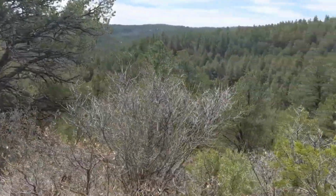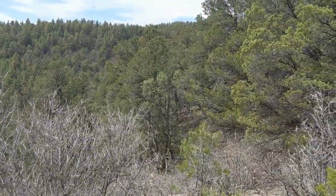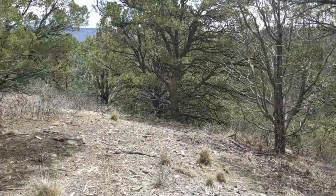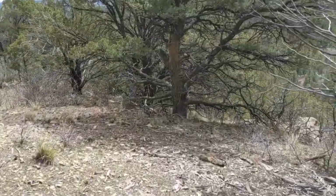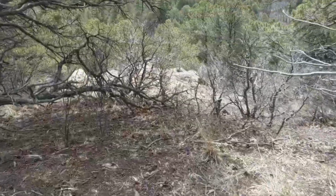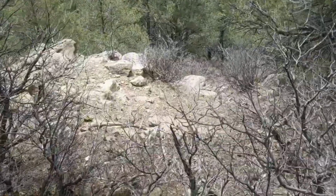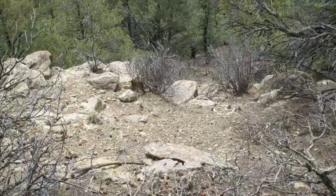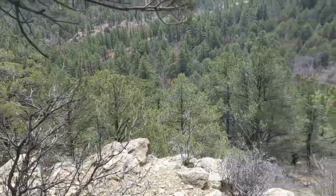This is a neat view of the valley. And it just continues on. We've got some nice rocks in a couple places down here. Even this really is not that steep. You could scramble up and down those rocks easily.